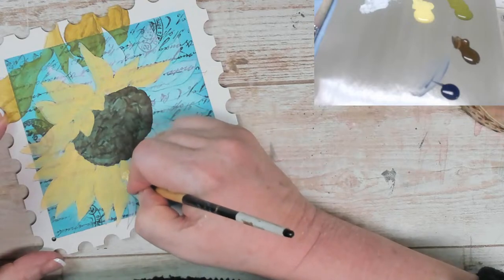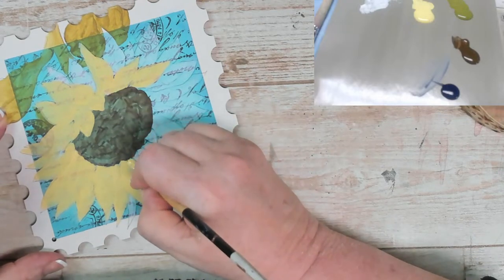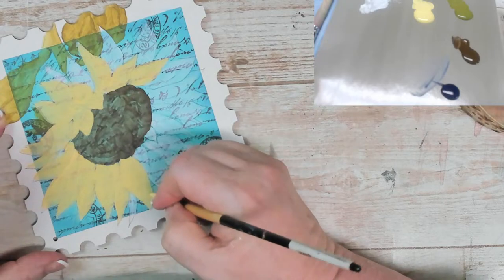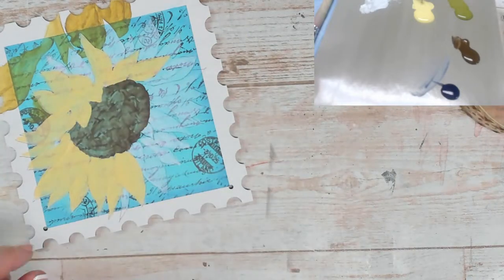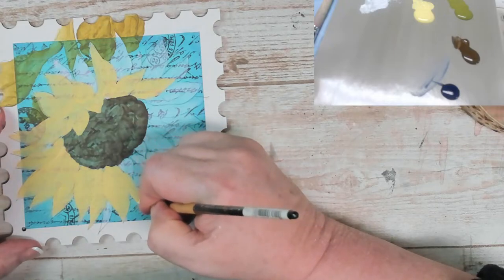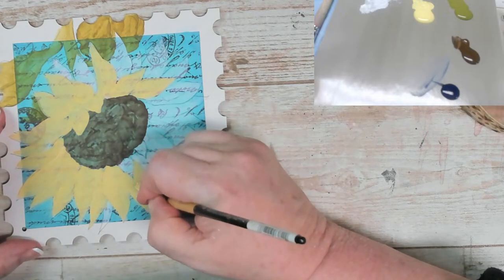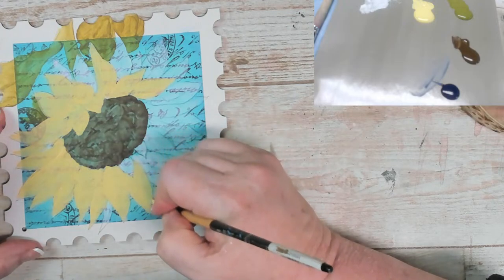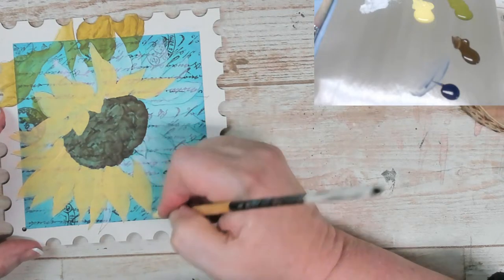Now, you notice how I'm filling in these petals. I pull all the strokes from the center out to the tip. That way, if there are brush marks, they work in your favor. There's nothing worse than trying to hide brush marks, because they are directional and our eyes are trained to follow directions.